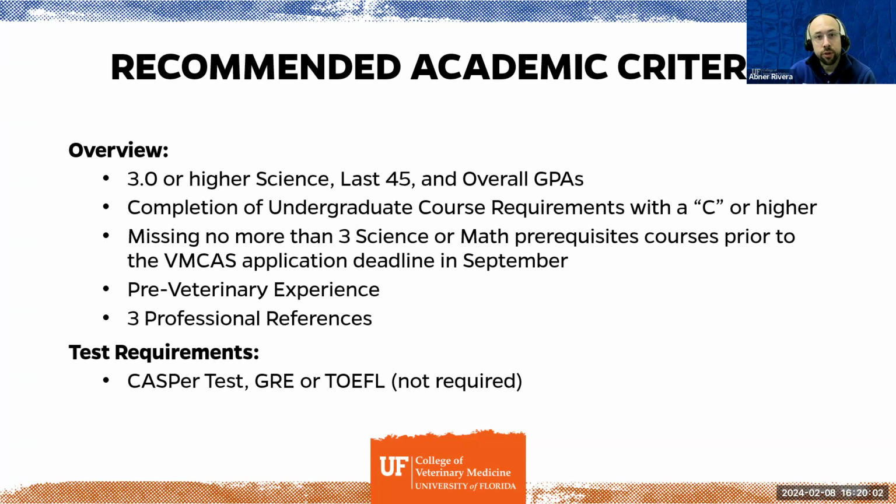Lastly, we require 3 professional references, and 1 must be from a veterinarian. I also provide some information, along with the information available on our website, for you to prepare and have some resources. Lastly, because from time to time we get asked this question, I'm including it here: we don't have any test requirements. We do not require the CASPER. The same with the GRE, we no longer require it. And we don't require the TOEFL, okay?